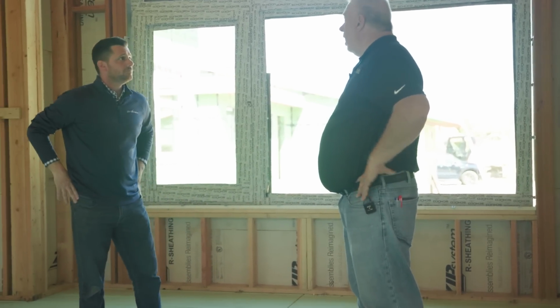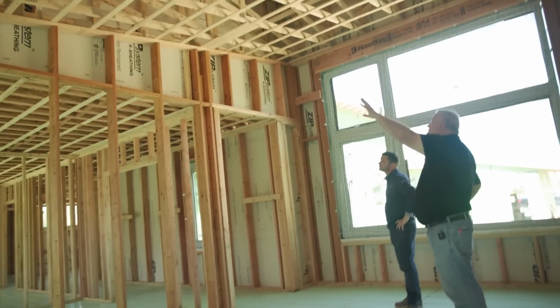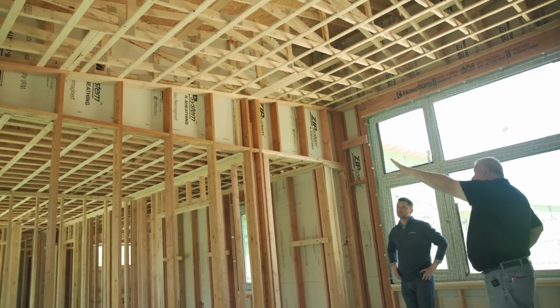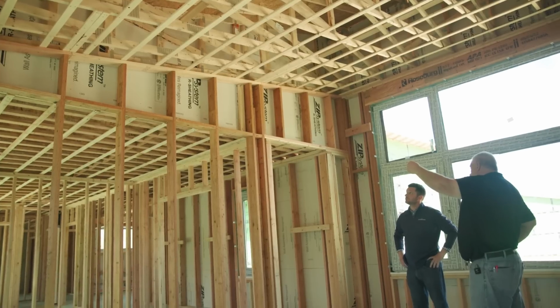Yeah, and Matt King and his group did a really good job. We have the wall up there. We have our end truss. So everything there, we can be fully insulated. We have our R sheathing. You guys did a really good job. It came down the depth of the roof joist there.